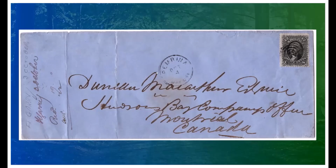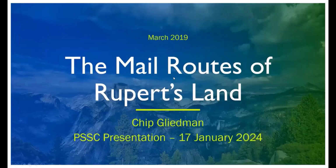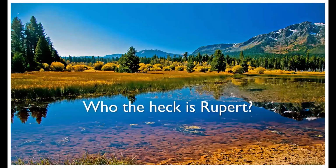So let me see if I can advance this. There we go. So I'm going to talk today about the mail routes of Rupert's land. And I hope you find it as interesting as I have over the last 10 years or so. We can start with a real simple question. Who the heck is Rupert? And why did they name the land after him?